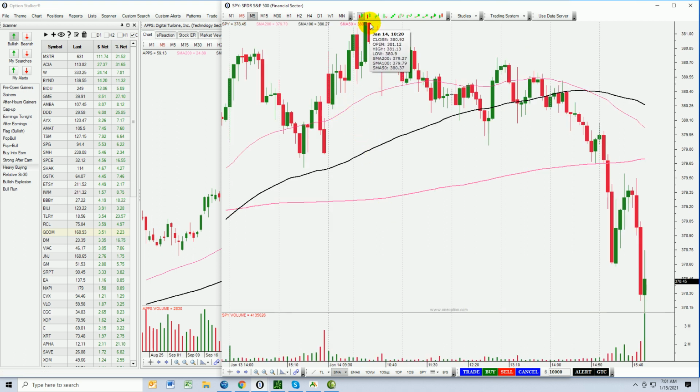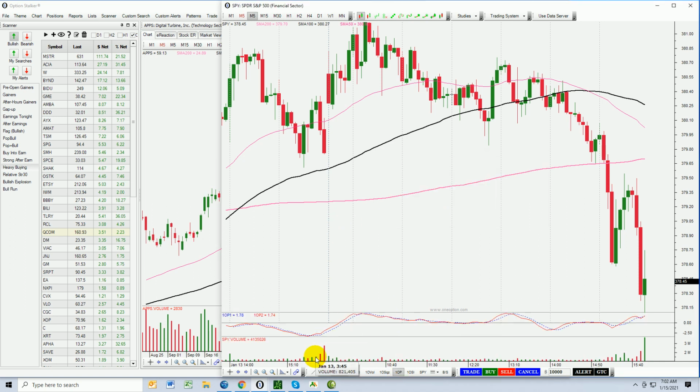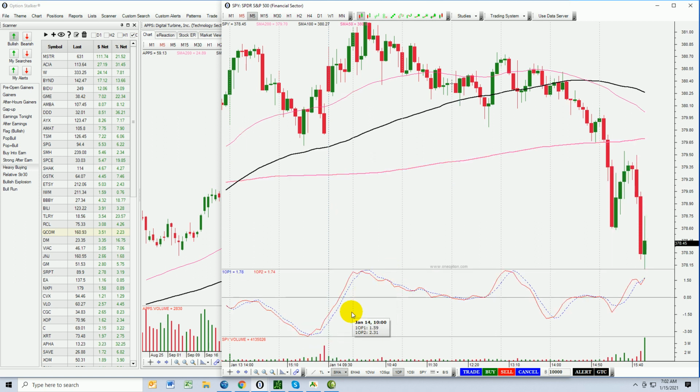Once the market tested that high, it pulled back. Now, early in the day, I had mentioned to my members that this was a very weak rally, and I knew that because of the 10p indicator. I'm going to put that up so you can see it. This is all I use to trade the S&P futures. We'll make it a little bit bigger so you can see it.